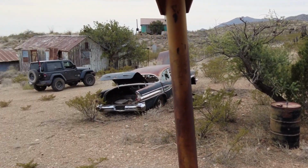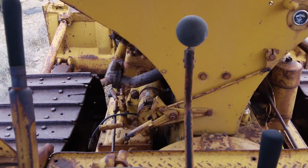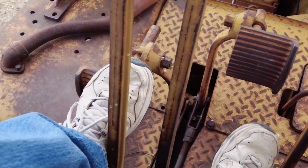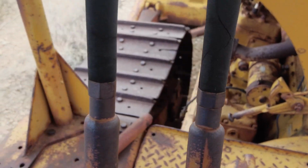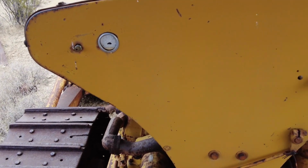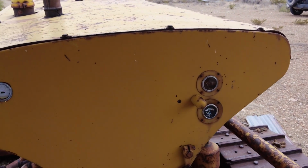Up in the seat. Still hot seat. Oh, those are pretty hard. Somebody said it would probably still start, which it probably would, but not by me. Alright, I'll get down to see if I can find the serial number.